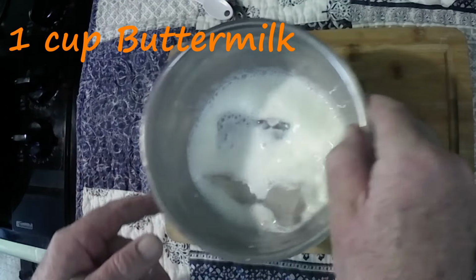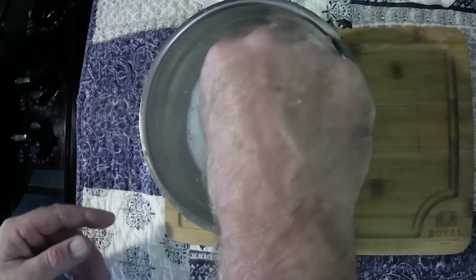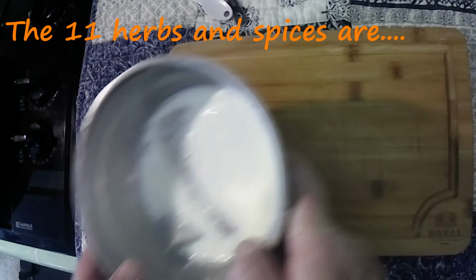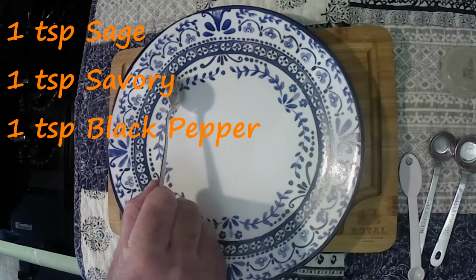So the first thing you're going to need is a cup of buttermilk and you want to put your slices in there. If it was chicken, you'd put them in for like 4 hours. These you only have about an hour. Go clean your gear and come back.